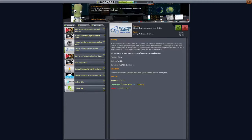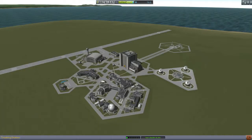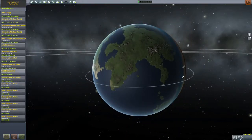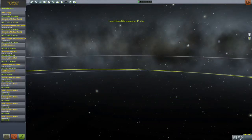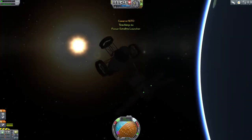Science theatre from Space Around Kerbin. 33 grand. Oh, we can do that. Plus 5 grand on the thing. So we're talking nearly 40 grand there. Look at all that debris. Right, let's find it. Hang on. It's a very good point. So here we go. We'll nip up to one of our satellites and we'll recoup some of our loss.